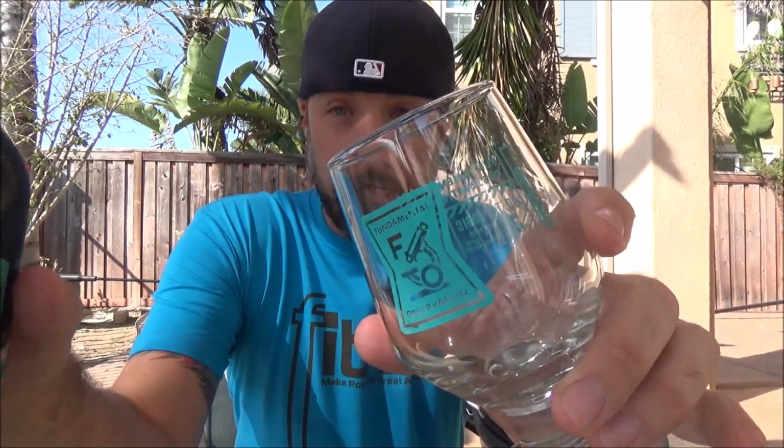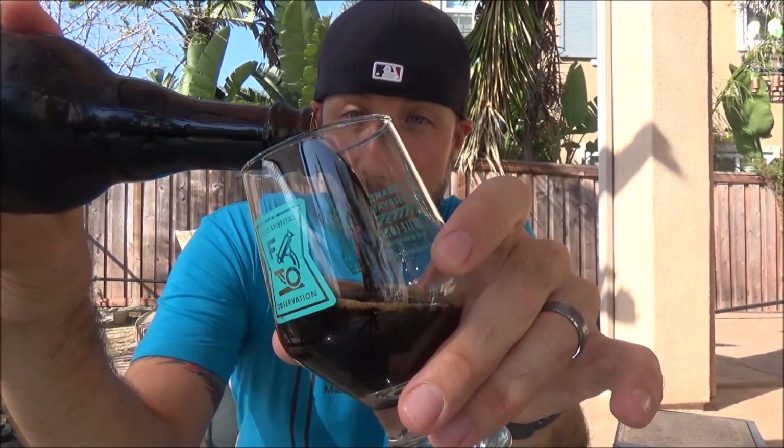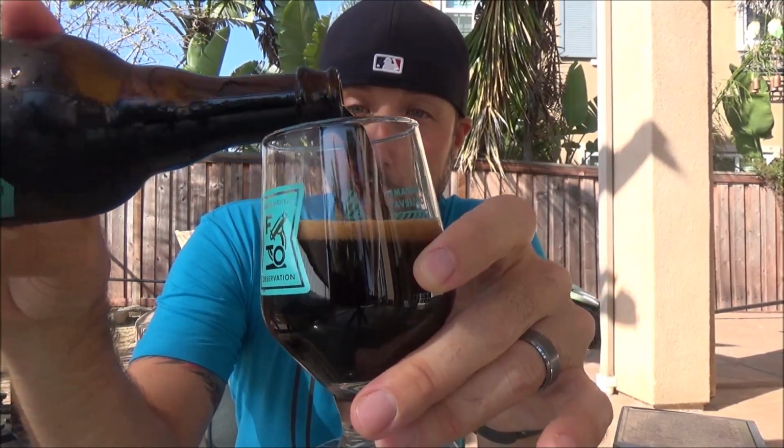We're using our proper FO glassware. I don't remember where I got this glass from, so I cannot thank whoever gave this to me. I apologize. If you are watching this and you sent this, go ahead and make a comment and I will thank you again. So it didn't pour crazy dark, but it is pitch black in the glass.